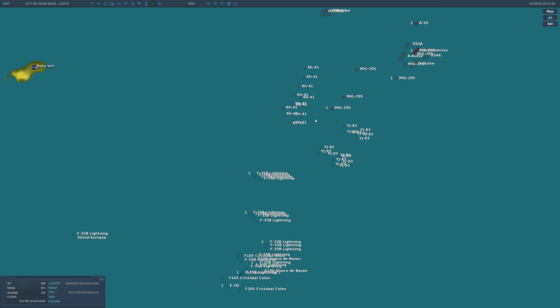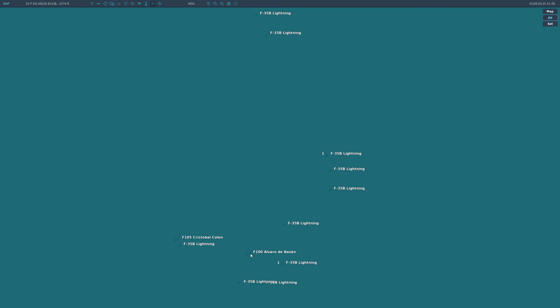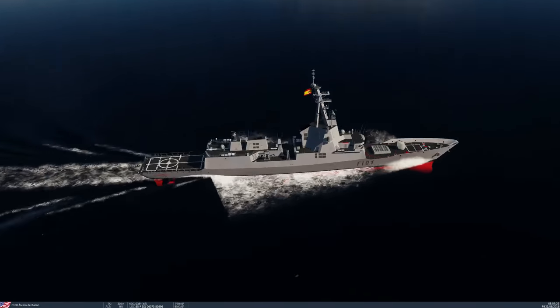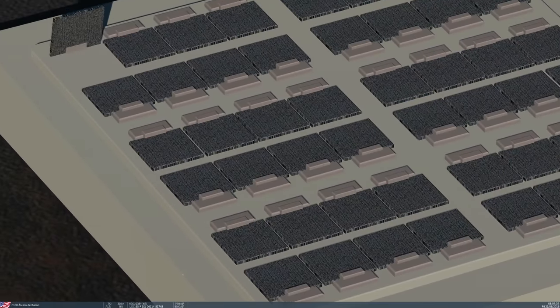So, again, we've put it in multiplayer. There are different triggers going on, different logic going on. It's actually worked differently to how I practiced it. So, it's going to be a surprise for me as well. Now, the ships we're fighting against are the F-100 series Spanish vessels. How good are these? I have no idea. VLS-equipped, you know, contemporary vessels.